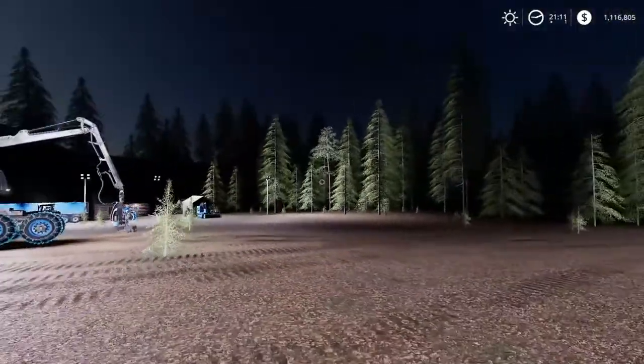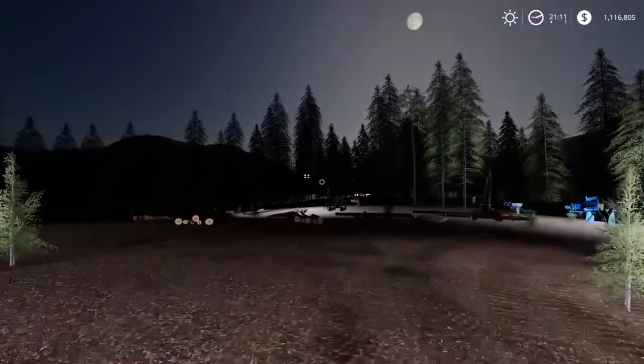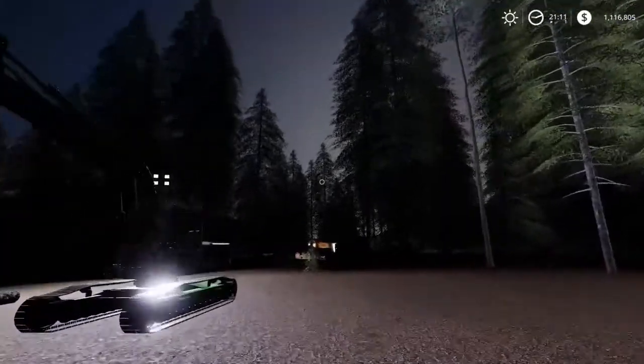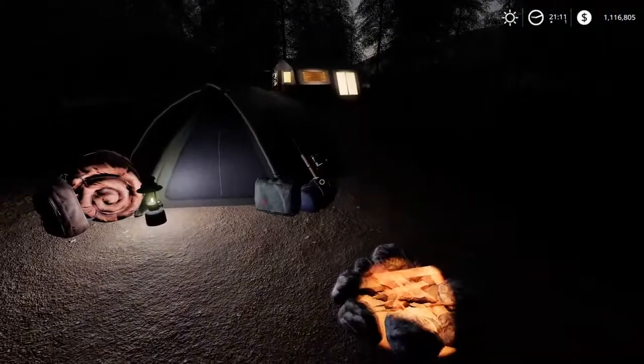I think what we might do is we might go ahead and skip into the time. So I think our tent over here by 82 Studios, I believe our tent over here is our new sleep trigger. We got the fire going. Also, you can turn on and off the lantern, which is pretty cool.